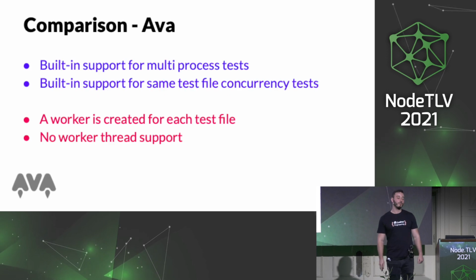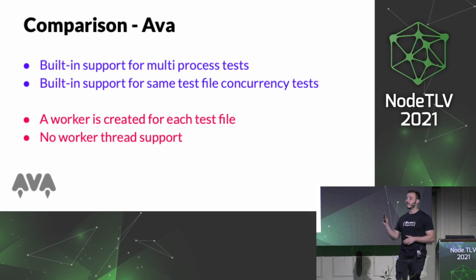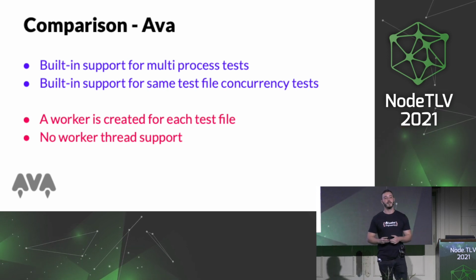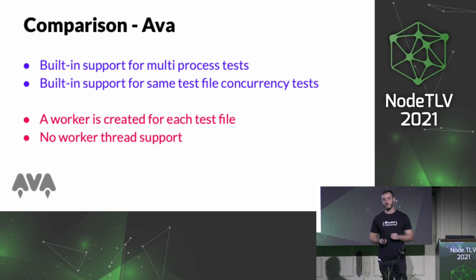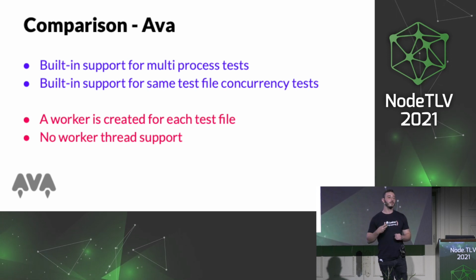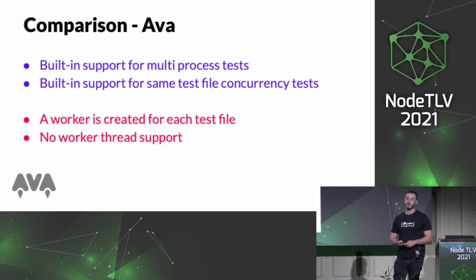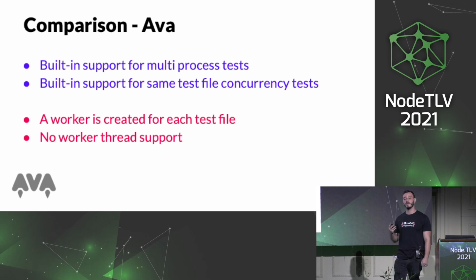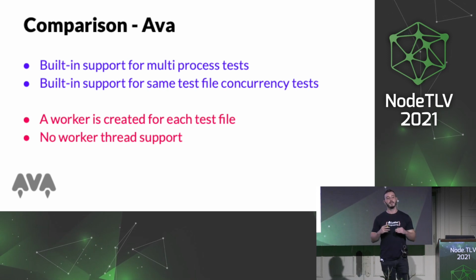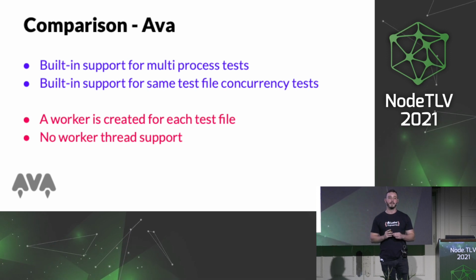Now, in Ava, we saw support for both multithreading and multiprocessing, but like I mentioned earlier, Ava will create a new worker for each test file. Imagine if you have a lot of test files, it can bring a lot of overhead. It can also create some bugs, like we've seen. So for the best performance, when you start up Ava, you'd probably want to limit the number of new workers it is allowed to create, and therefore avoid these nasty bugs.